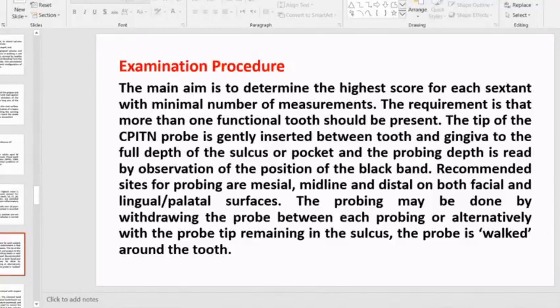I think it's easy. Just think about inserting the probe and examining 6 points per tooth: 3 facial and 3 palatal or lingual. Without withdrawing the probe, just walking or moving the probe on each side and write down the measurement. It's easy.